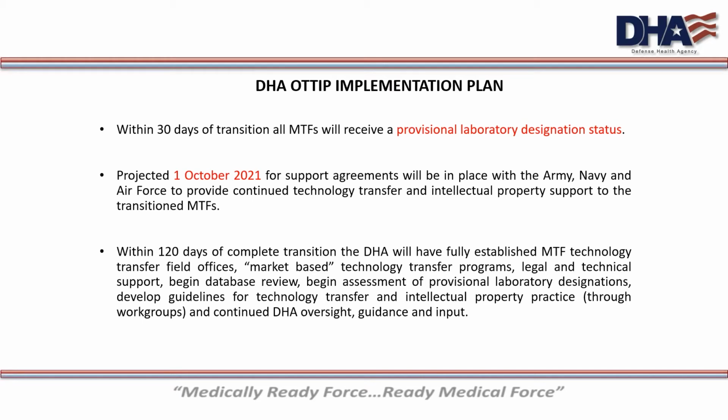So on the 1st of October 2021, which is the new fiscal year, we are going to make sure that all support agreements are in place so that there is continuity of service provided to all of the military treatment facilities by the Army, Navy, and the Air Force as they previously have been. And we will do that via support agreements.